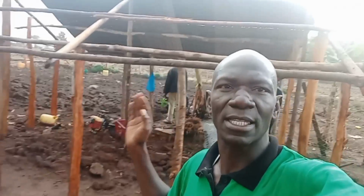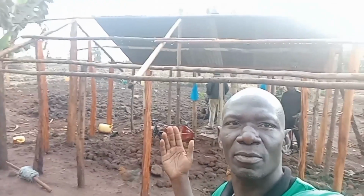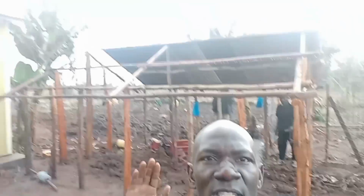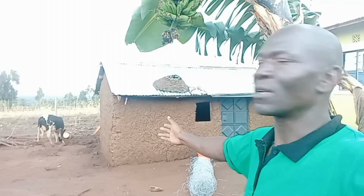And also, she was talking about this structure here. She said she has done her best to bring it up, but this is as far as she was able to come. As she struggles to bring it up to completion, she's asking whoever may wish to step in and help her to accomplish it, so that she has an external kitchen, and also a poultry section, that is the chicken section, since this other structure is hosting the goats and her cow. So that is the much she has requested for.